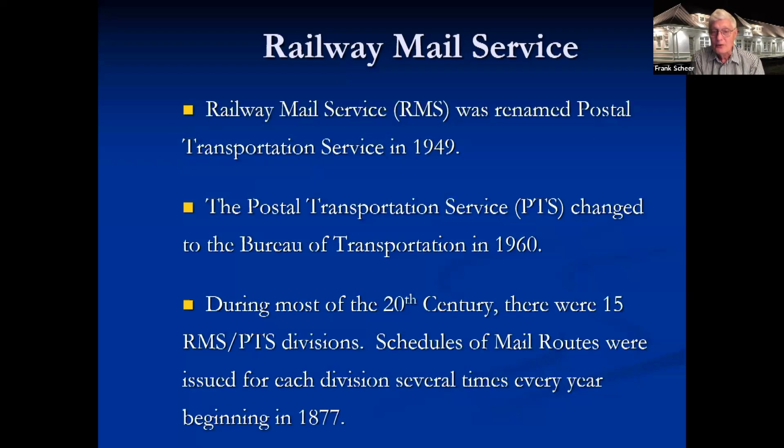So the Railway Mail Service was renamed Postal Transportation Service in 1949. If you look at postmarks, you're going to see that some postmarks after 1949 have in the killer that postmarked the stamp the letters PTS. Prior to that, they said RMS. And of course, postmarkers that were made prior to 1949, they continued in use.